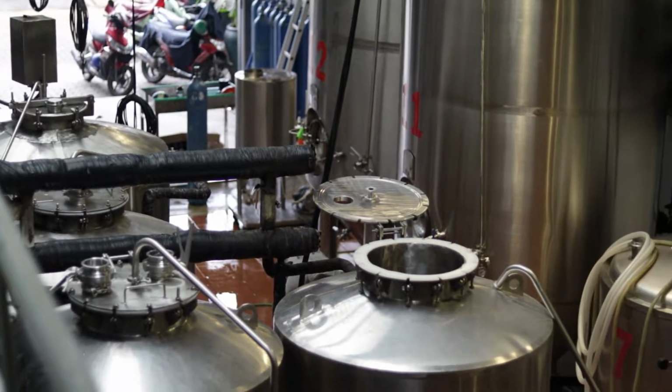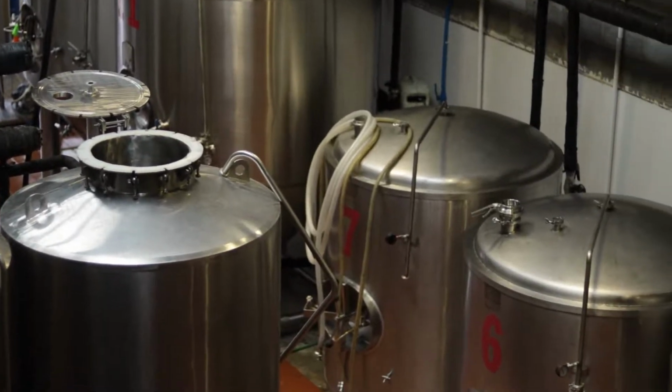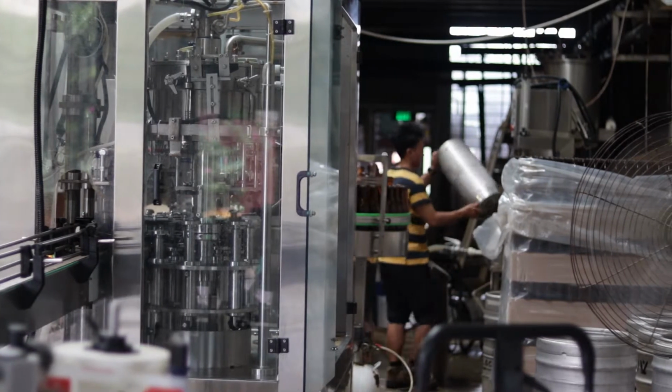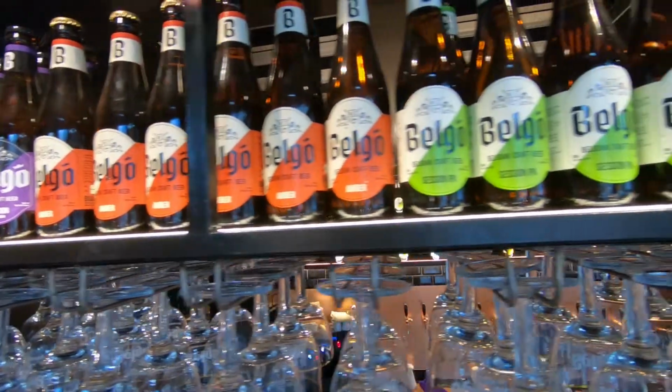So we have a 20 hectoliter brewery. We can brew at this moment around 40,000 liters a month. We are in full expansion. We still have a complete manual brewery, meaning everything is done manually, and we do everything with Vietnamese people here in the brewery. We make about 12 different kinds of beer at this moment.